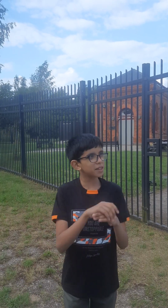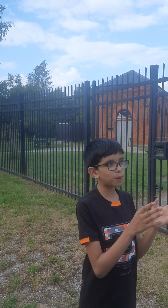There's an incredible view over there of many things, and in the end we were confused about where this place was, and we kind of lost our location, but we followed the route, and in the end we figured out that this place is here.